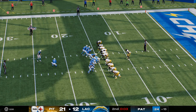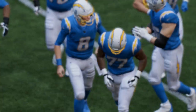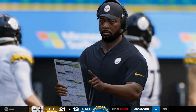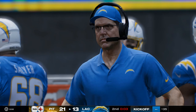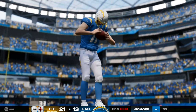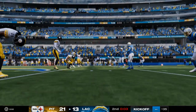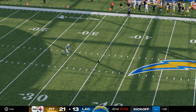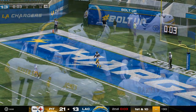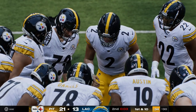Cameron Dicker, the kicker for the extra point. He's got it. And the Chargers are back within one score. It is an 8-point game. 3 seconds all that remain in this first half as that one's away. This one is fielded in the end zone, but he will not bring it out. It's a touchback, and this drive will begin at the 30-yard line.